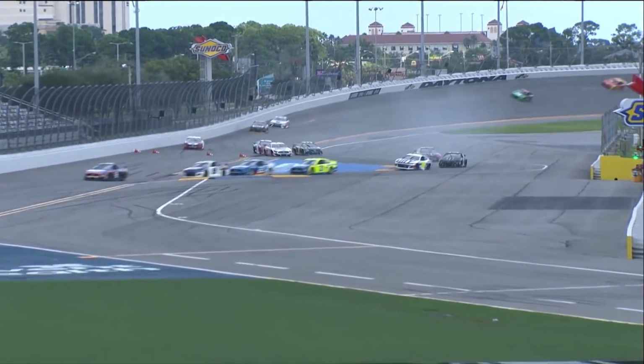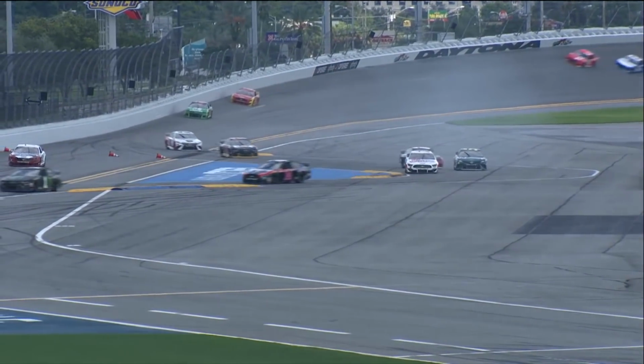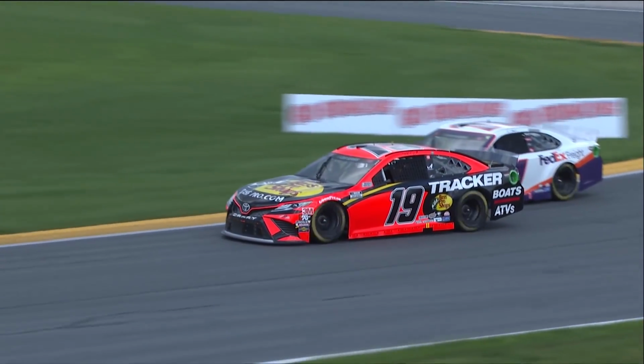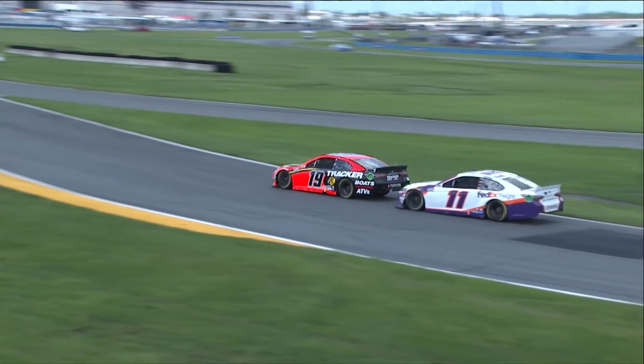Brad Keselowski, he misses driver right. Comes to a complete stop right here, continues on. Right here, there's contact. I don't think Martin even thought he was going to be there.